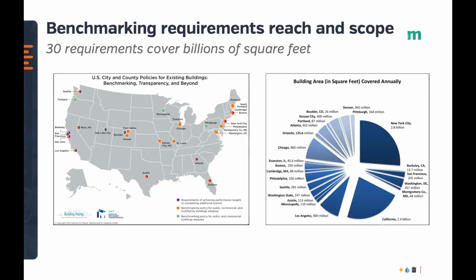And so why are we talking about benchmarking requirements and why are they important? Well, there's a lot of them. We have almost 30 of them across the US, even one in Canada. At a certain point, quantity has a quality all its own. And so areas that range in size from state of California and the entire province of Ontario to major cities like New York City and Chicago, all the way down to smaller markets like Boulder and Pittsburgh.